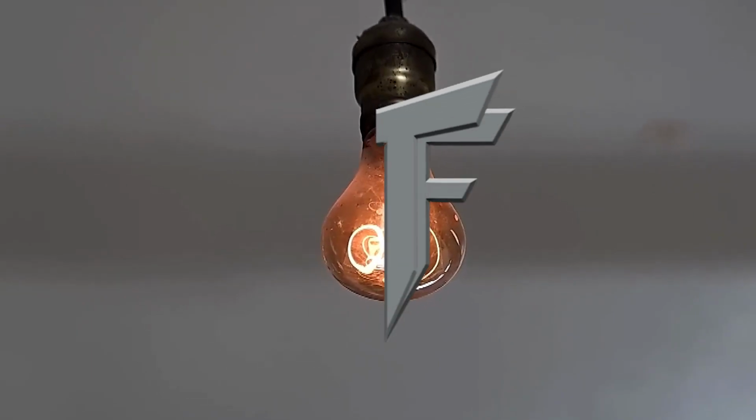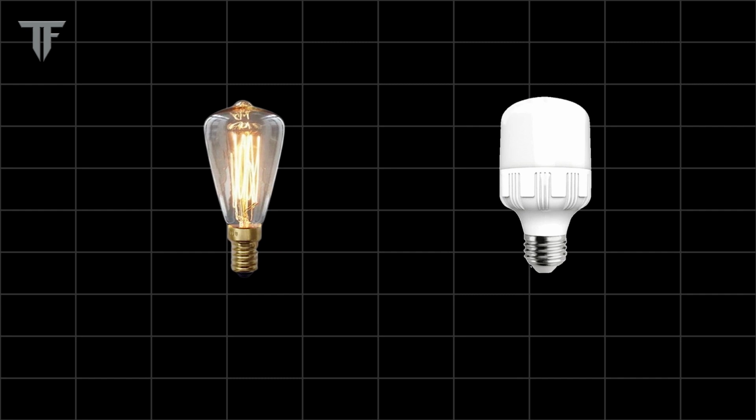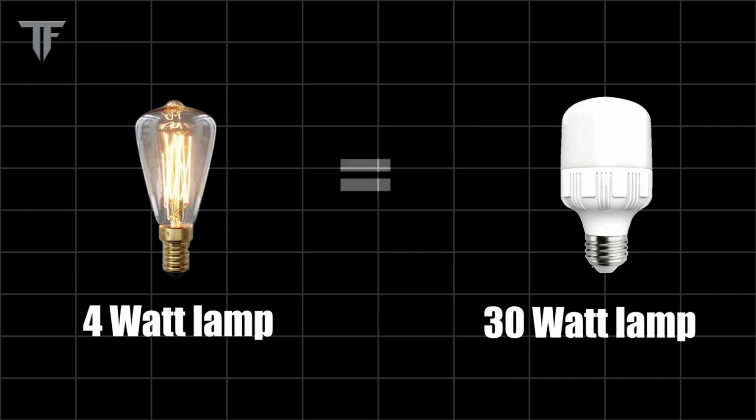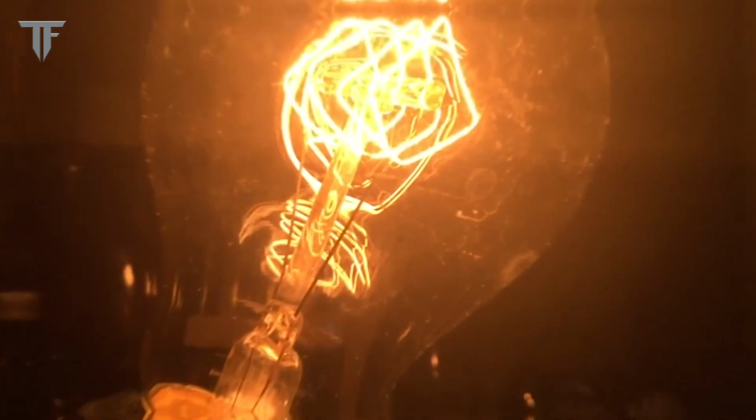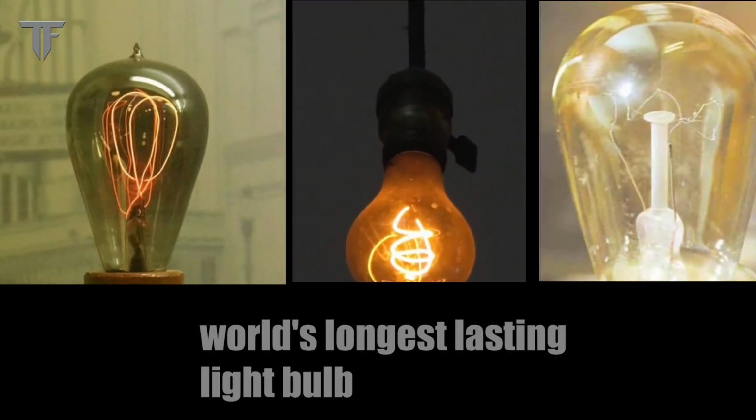In California, there's this light bulb that has been shining bright since 1901. Originally a 30-watt lamp, this special thing now emits a cozy glow similar to a 4-watt night light. It was created by a French inventor, Adolphe Chaillat, who produced the hand-blown carbon filament common light bulb back in the late 1890s. The bulb's journey took an interesting turn when the company's owner donated it to the local fire department. Since then it has hardly ever been turned off, earning the well-deserved title of the world's longest-lasting light bulb.